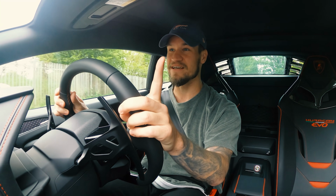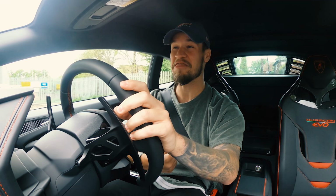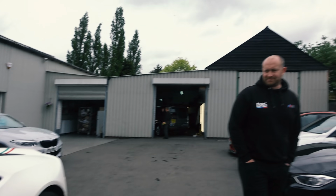Might be something to do with the fact that Aventadors are slowly creeping out of warranty, and there's going to be some big bills coming with those V12 thrills. That made me cringe. Oh, I think it's fair to say that I've been enjoying the roads round here, Richard.